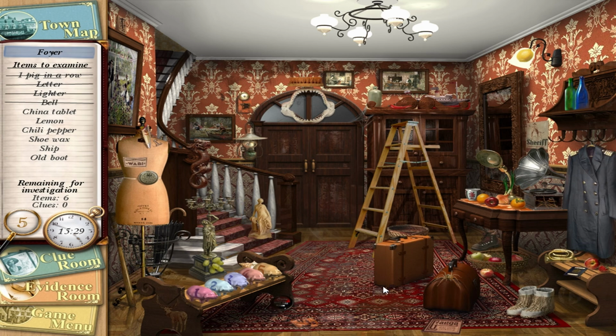Well, I found some of them already. Last up here. A lemon. That's oranges. Chili pepper. Shoe wax. A ship. Sheriff. Not the same. And an old boot.